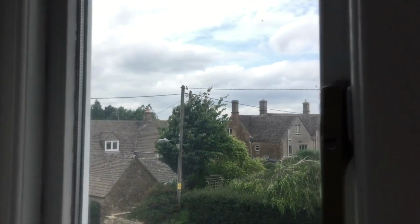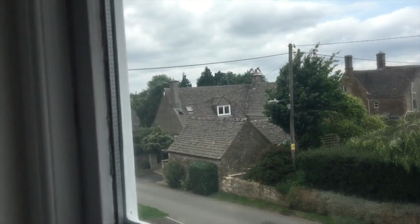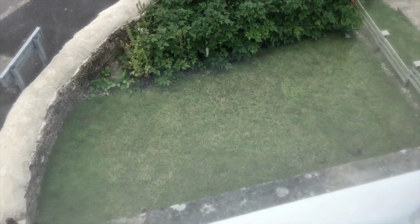Oh, look out the window. Look at that. There's some houses and some things over there. I'm not going to stick my head out the window because that'd be weird. Oh, it's got a front garden bit. I'm not quite sure if I'm supposed to do anything with that, but that's cool.